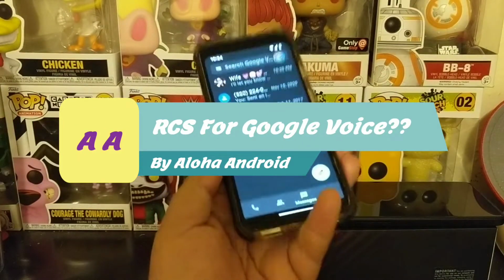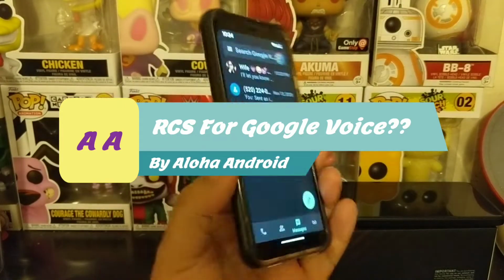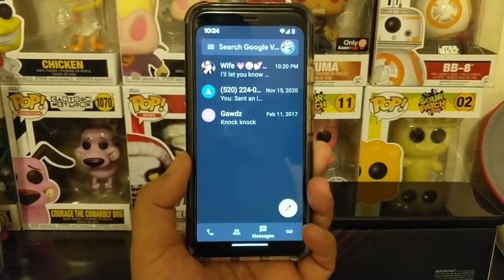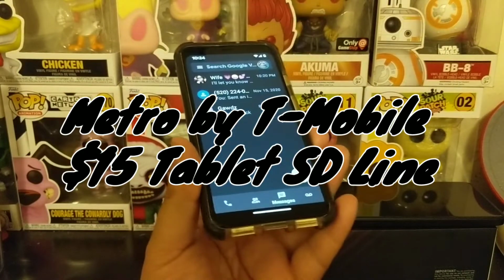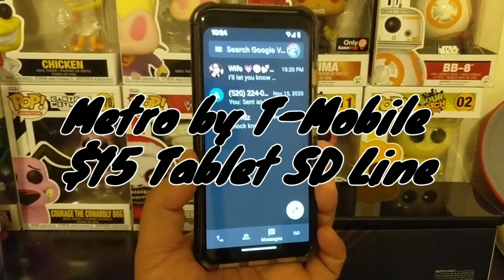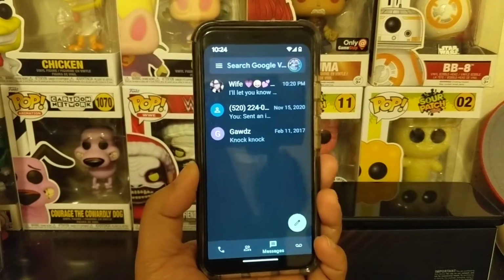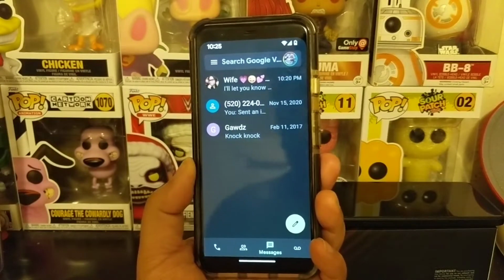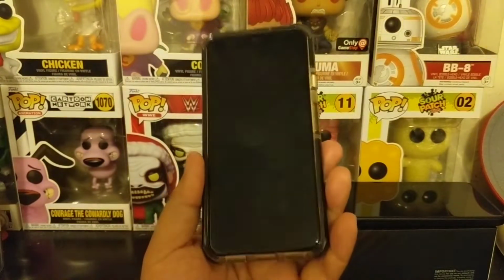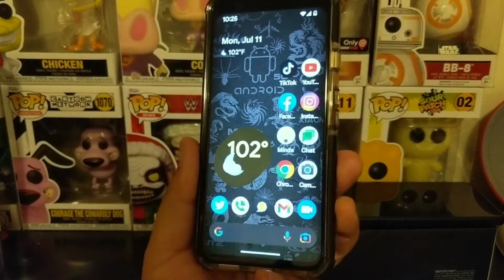And so, yeah, I wanted to talk about my setup with my Pixel 4 as I am using the tablet line, which is $15 on Metro by T-Mobile. And then for phone and text messaging, I'm using Google Voice. Now, I know there are pretty much options out there such as Text Now, but Google Voice just seems to work fine for me. And so, therefore, that's what I'm going to be using for phone and text services, as most of the things that I do are pretty much data related.